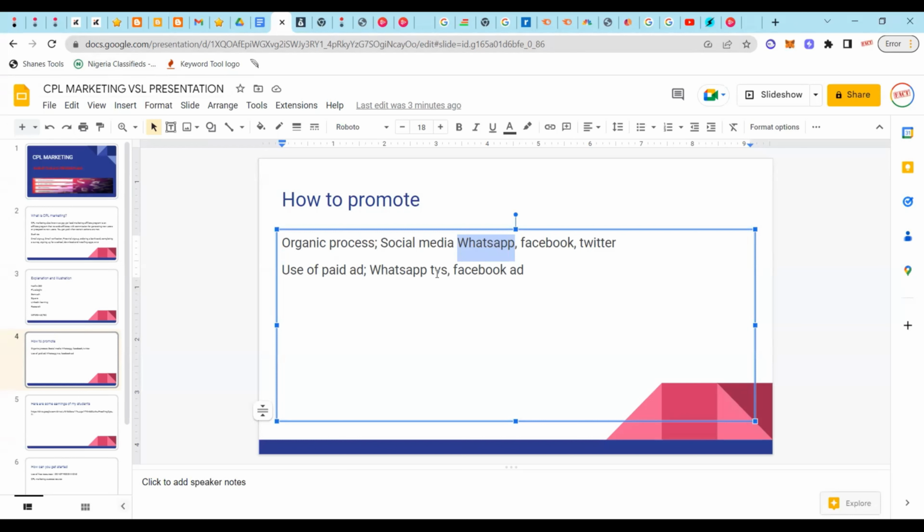Now, there is the use of paid ads. WhatsApp TVs are people who have a lot of viewers on their WhatsApp status, or you can use Facebook ads. You pay money this way, a lot of people see your post. When a lot of people see your post, a lot of people drop into your DM. You've given them your affiliate link. Let's say just 10 people, at $10 per lead. That'll be $100 every day, times 30.